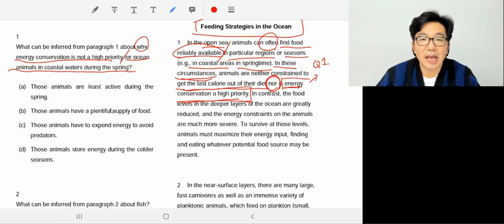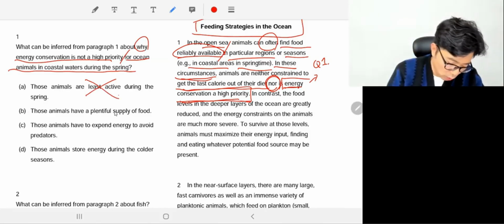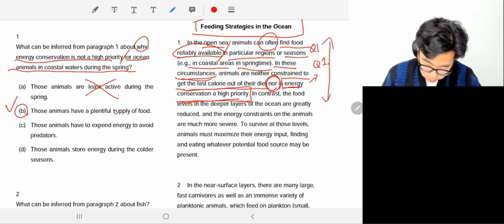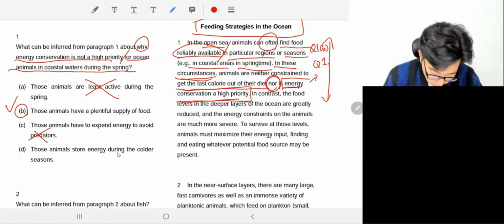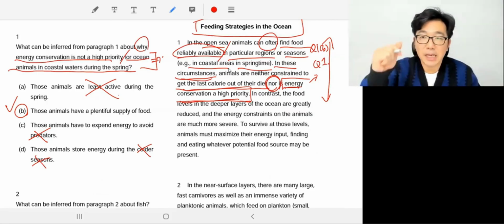Yeah, so I can get the answer right away, I think. A, those animals are least active during the spring. It has nothing to do with activity level. Those animals have a plentiful supply of food. Bang, easy question. Thank you. Question 1B. I show you how you link it, right? Energy conservation is not a high priority because especially in these situations, you have food readily available. Those animals have to expend energy to avoid predators. Those animals store energy during the colder seasons. It doesn't match the question or is irrelevant to the question. So question 1, easy question to start us off with. The answer is B.